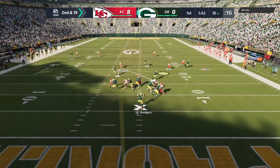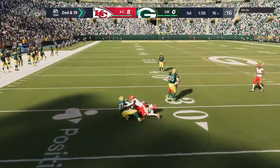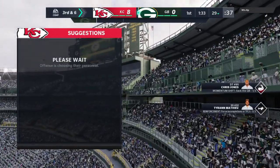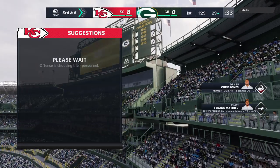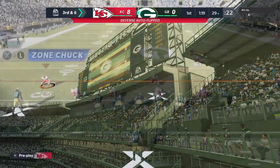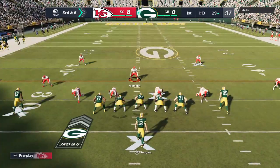Throwing on 2nd and long. Rodgers making the catch is Sternberger. A good pickup there, 13 yards as they get closer for 3rd down. Let's just break this down and make it pretty simple. Key to the drag route, letting the play develop, finding the hole in the defense, and giving your athlete, yes, athlete, a chance to make something happen once he has the ball in his hands.